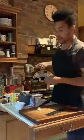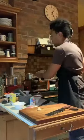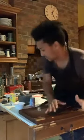So first thing you want to do is heat up our coconut milk. I'm going to heat it up for about 10-15 minutes until it thickens and becomes all nice. We're going to do some beautiful things to it.